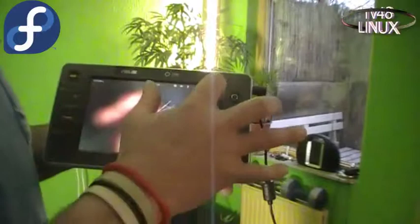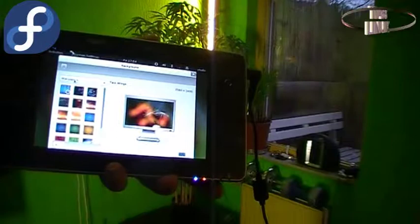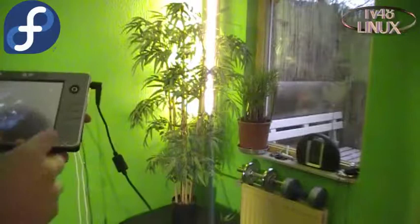You go here to your account, your name, and then you can go here to system settings. It's really easy, and up here you just click your favorite background, and we can give it the popular background of Apple iPhone users. You see that? So it's really outstandingly nice. We can now remove the power.